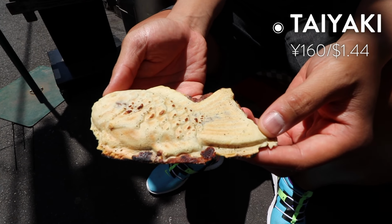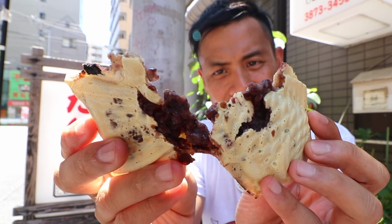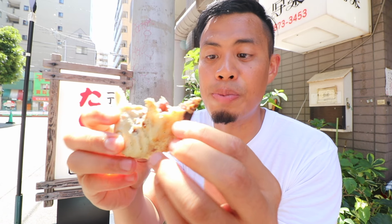There's so many different taiyaki places in Asakusa, but this place has the crispiest ones. If you ever had a waffle cone, it smells like that. Look at that. That's good. And the outer shell is really crispy. The beans are still pretty whole, which is nice. I actually prefer this than having it really, really mashed up. I enjoy the texture of having the actual bean itself.